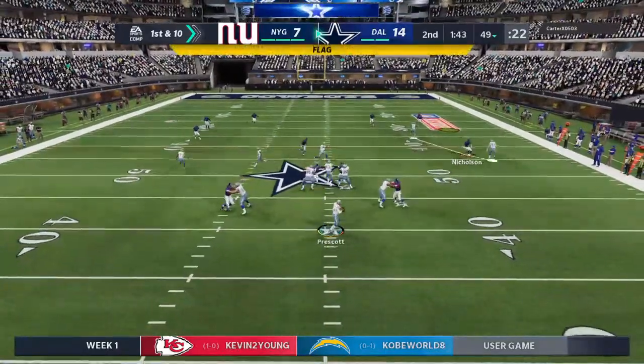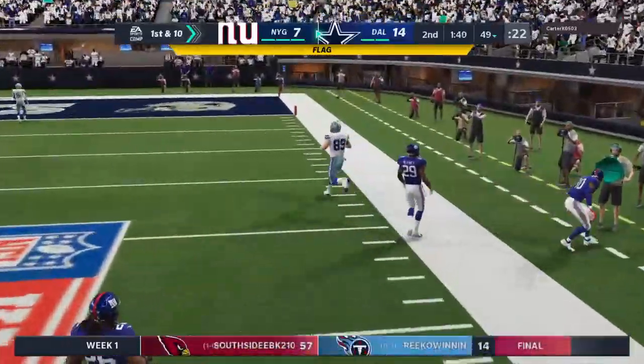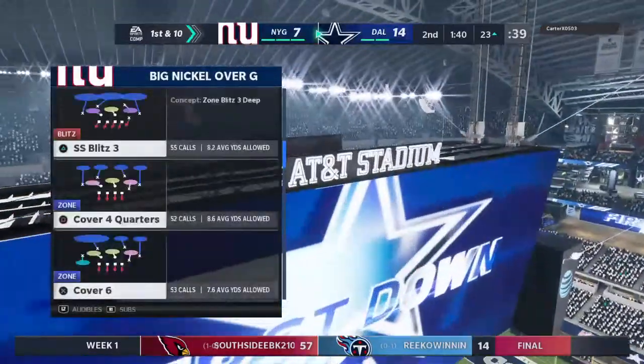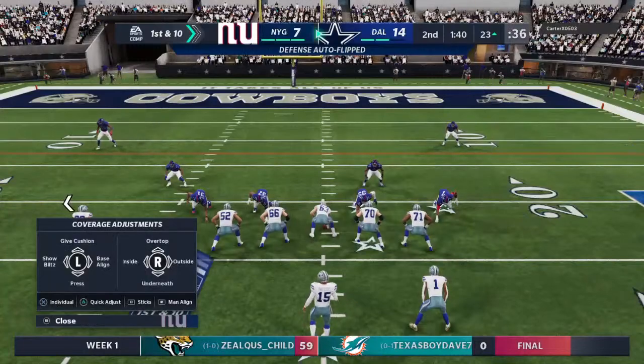On 1st and 10, Prescott. This to Jarwin. Well, he takes this just a few yards shy of the red zone before going out. So they elect to decline it. And why not? Just go ahead and let the play stand, and they'll take that.